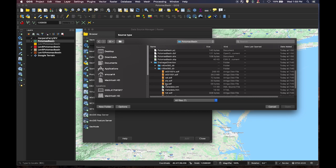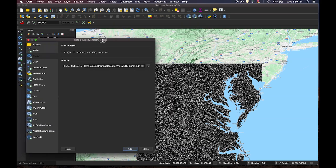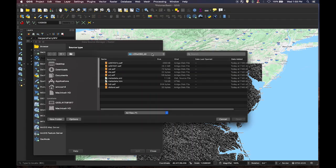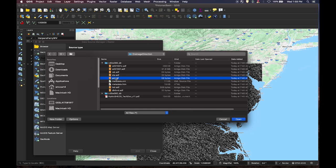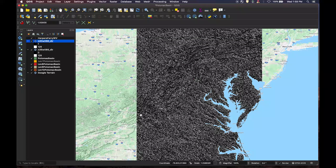In this case, I'm going to add the project ADF. I'll add that. And the project ADF stands for projection.adf. And I will do the same thing, but this time with the other raster file. So this is the projection.adf, and I'll add this. And now you can see we have two files for drainage direction, but they extend outside of our study area.